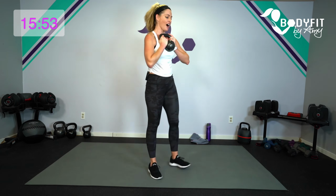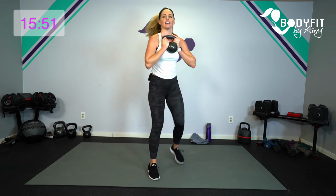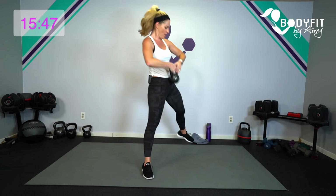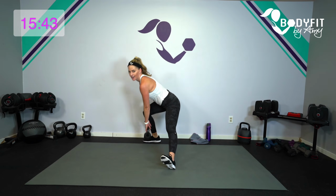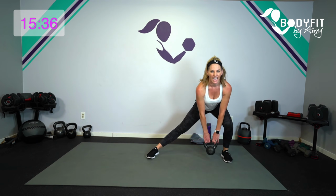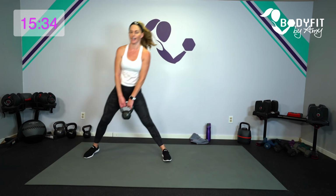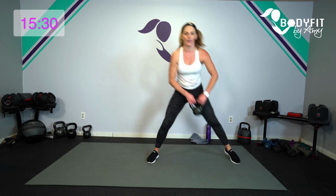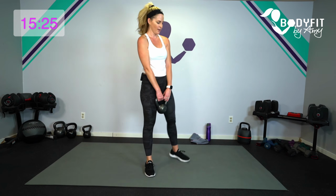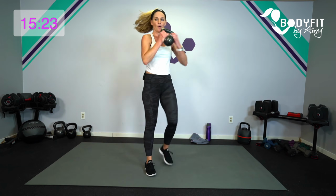Or if you want a little combo, kind of like we did with those others, here to catch it. Drop it low to catch, right? If that feels too weird on the diagonal, just do side lunge to side lunge. It's the same motion. We just want that diagonal to get into that transverse plane. So you can be here or take it here, low, here, or high.